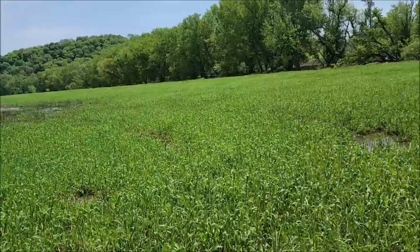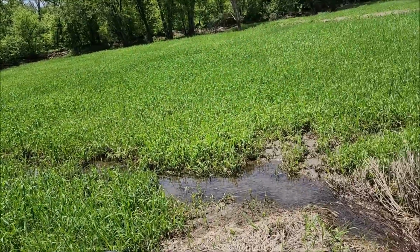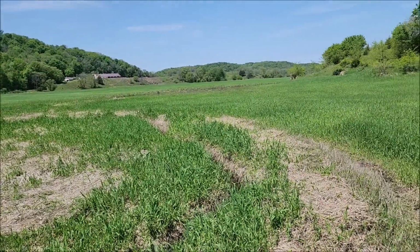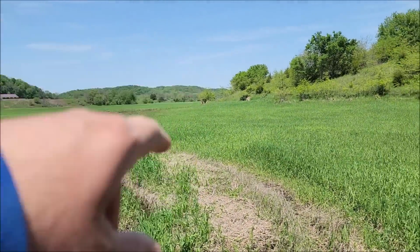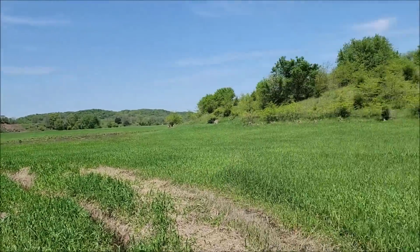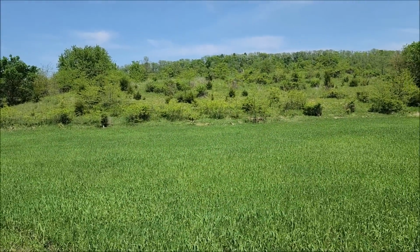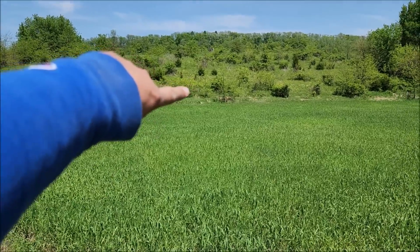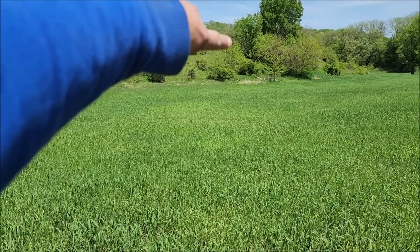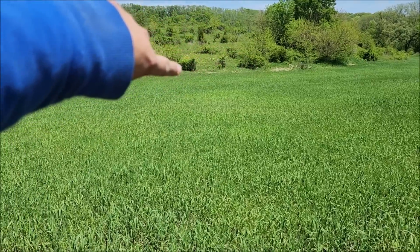That river water, people had asked me if it helps with fertility, and around the bank you could actually see, well, for one, you can actually see how deep it was down here, because that is the corn stalks from the other side of the river right there.